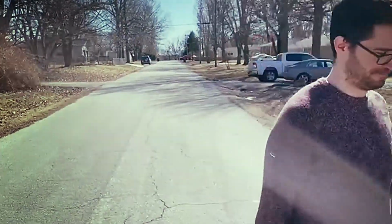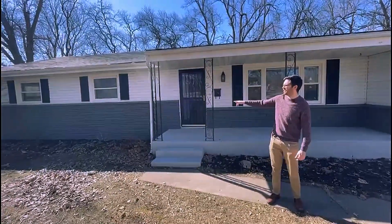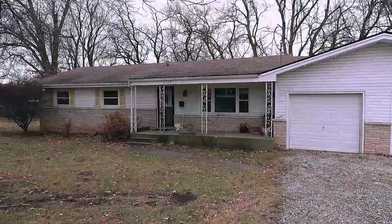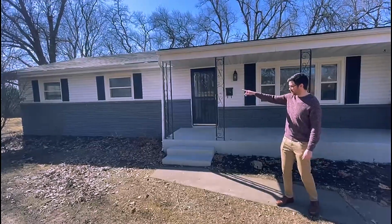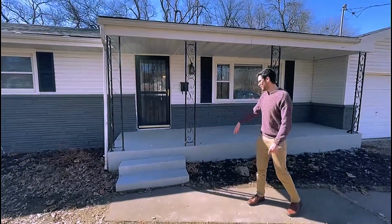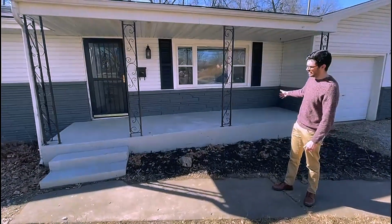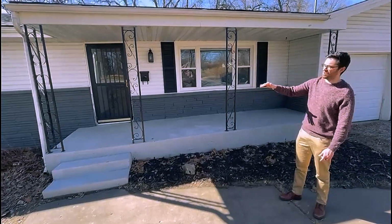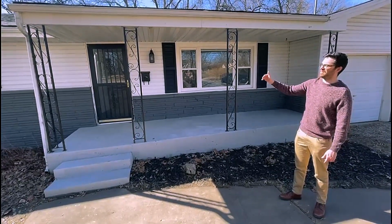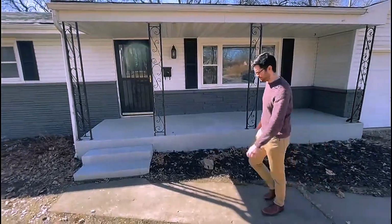Let's go. On the exterior, what I did here is I painted the stone. It used to be kind of like an orange color. Made that gray, threw some black shutters up. Painted these black because they were really rusted. They just weren't looking too good. There was also a pretty big crack over here as well. So we were able to fill that in, paint the whole thing gray, and just go with a nice black, white, and gray color scheme. So check out the inside.